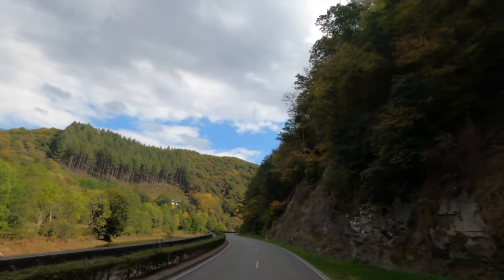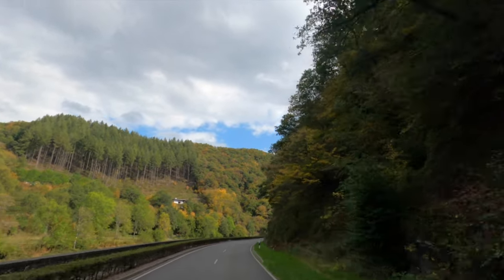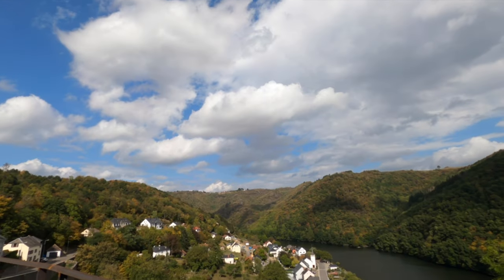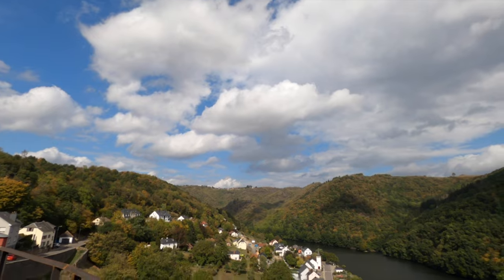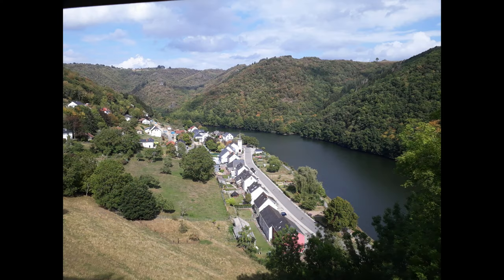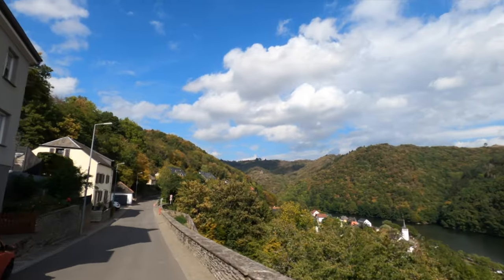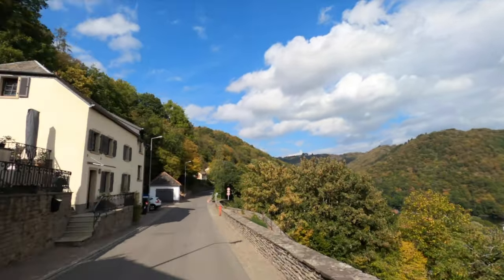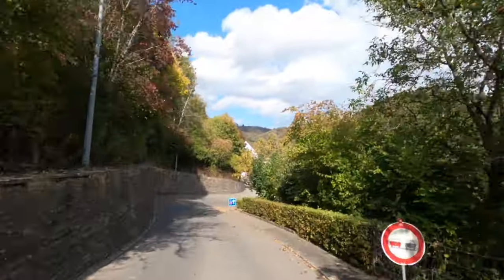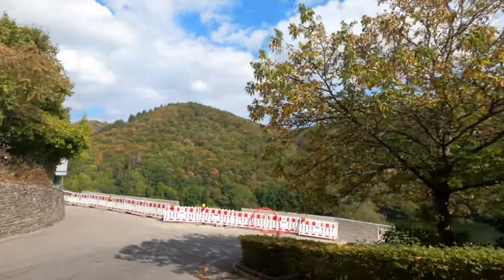What a pretty sight. It seems we have come to a bit of a viewpoint. Let's take my phone out and take a proper picture. This is the town of Bevels. And it's funny because the river Our makes a big loop around here, so you get a bit of a peninsula. And it's filled pretty much on the peninsula.